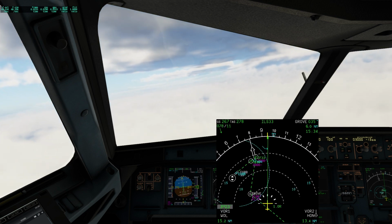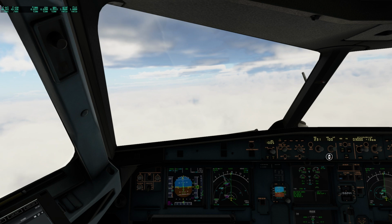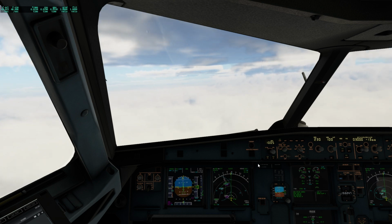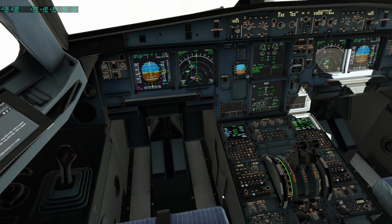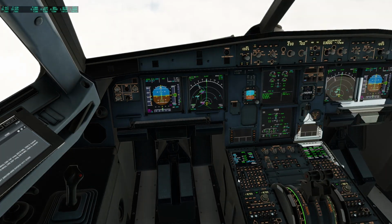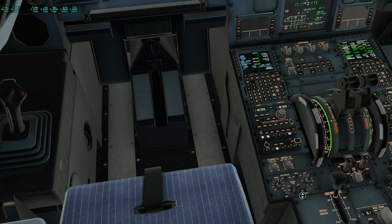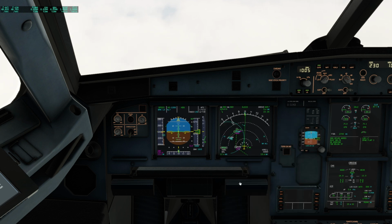So yeah, we'll just miss Grove, and actually it wants us to go 210 here, so we'll go 210. Oh, the green dot is 230, okay. Go 230. There you go, there's the weather radar, so we do have weather here. We are flying through it. Not turbulent though, it's some calm winds.